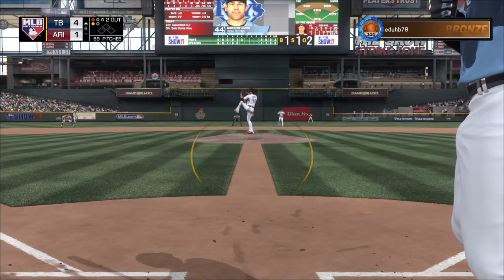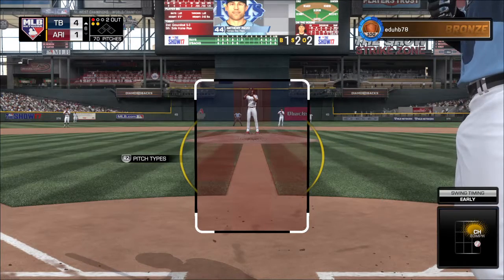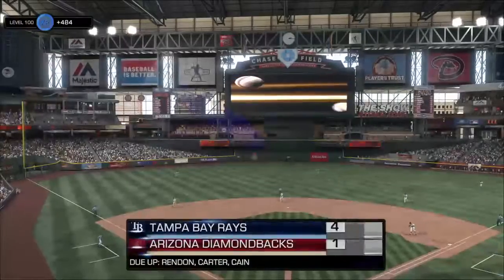From the windup, the 1-1 pitch. Changeup gets him out in front for strike two. That's the perfect pitch after you've just brushed a guy back. The hitter probably isn't expecting it. A swing and a miss. That retires the side.